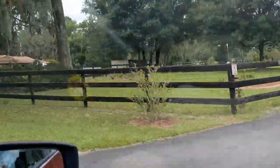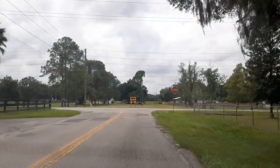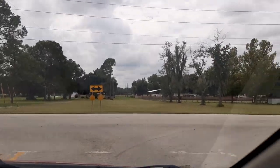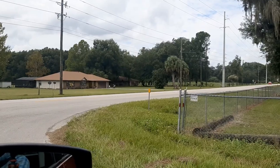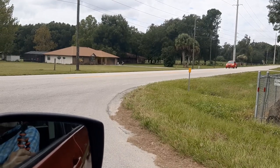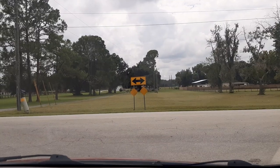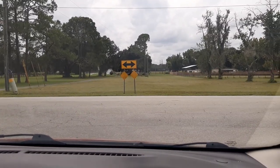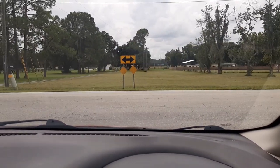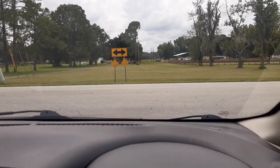42. 42. What if it's the same 42? I think it is. I mean, how many can they have? It is the same 42. Somebody turned 32 there. Another open field. A lot of open land here. Look at the traffic. Wow. I'm glad I didn't trust this blinker. I know.